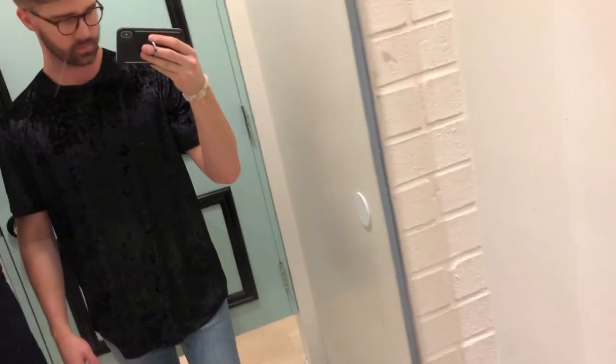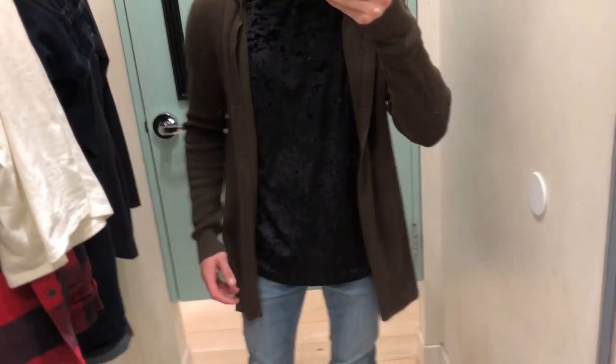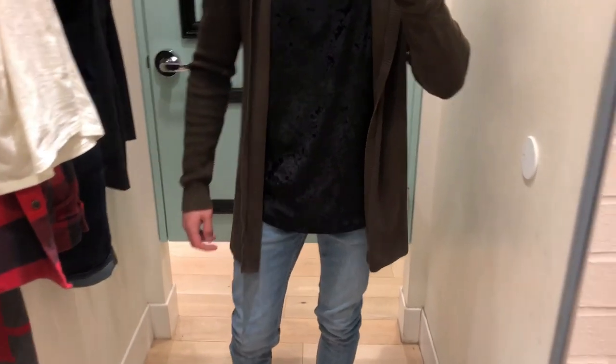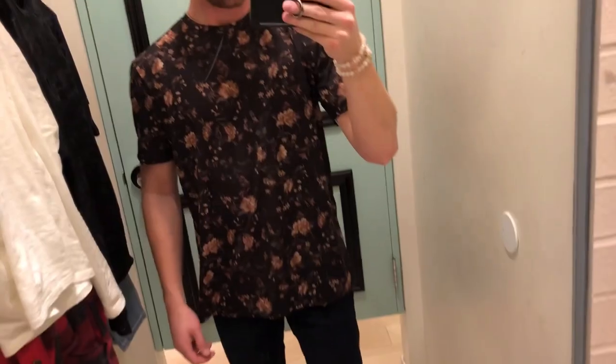With these type of stores, I feel like I always have to try on clothes because everything just fits me different. I can get a medium in one shirt, and the next shirt I'll have to be a large, which is quite crazy. But I tried on a few things and ended up buying some, and my favorite purchase would have to be, well, this cardigan, which is very comfortable, oversized, and I love the color. Anything hunter green is probably a favorite of mine.